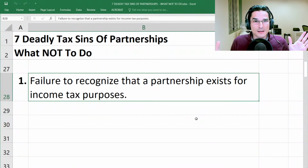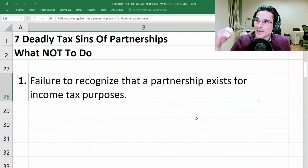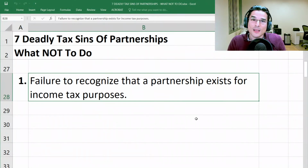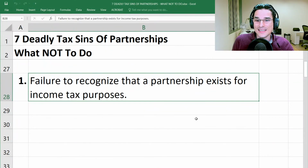But the problem is a lot of new business owners don't realize that. And more so, they don't realize it in time because they might get the feeling that, hey, my tax return isn't due until April 15th, so we're good. The issue is that the partnership return is typically due on March 15th for calendar year entities. So by the time you get to April 15th and start thinking about your taxes, you're already late on the partnership return, which is never good because there are all sorts of penalties that go along with that.